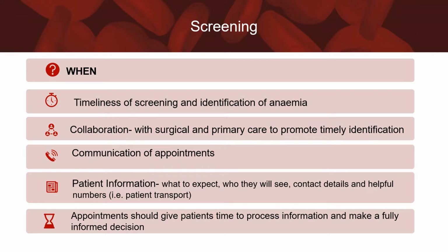When communicating appointments to patients, time frame should be considered, ensuring patients have enough time to make arrangements, considering their social needs and their physical needs, especially if they're travelling from a distance, and that mode of communication should reflect that, as well as any hearing or sight impairments they may have or any language barriers.